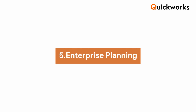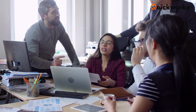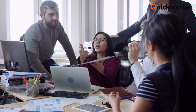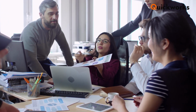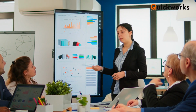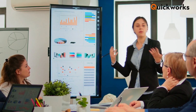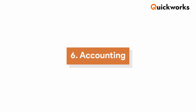Number 5. Enterprise planning. It's challenging to achieve anything without a good strategy, thus planning is an essential component of any task. When managing a business, the same principles apply. The software will aid in the creation of effective plans by offering all the information about the company's past and present performance.